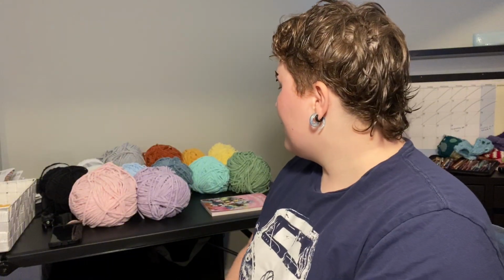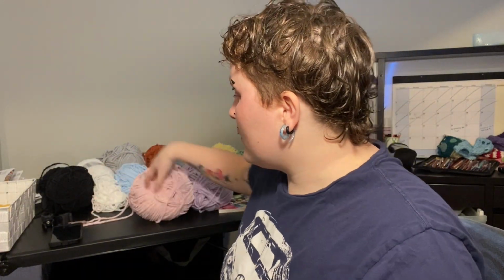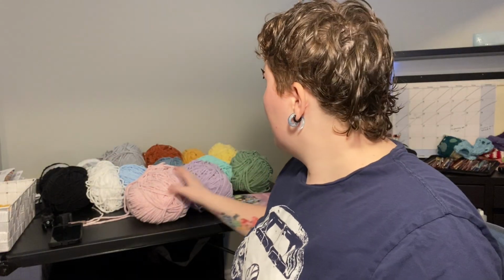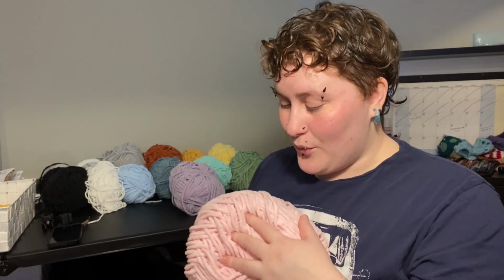So I still have, each skein is still pretty much full. The only ones that are getting low is the white, really, and that's just because of all the little ghosts I made. But other than that, each skein is still very full, which is awesome because with how thin this yarn is, I get so much yardage from it, which I am really enjoying.